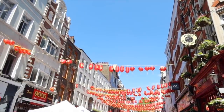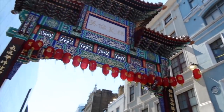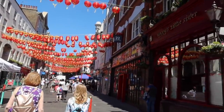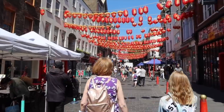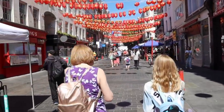Here we go. Yeah, just looking for somewhere to eat. We're in a Chinese quarter kind of place. Very pretty. The M&M shop was good. We managed to get a little bag of M&Ms each, didn't we? We got Daddy some as well.